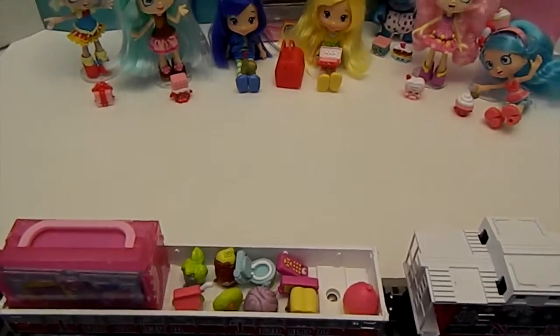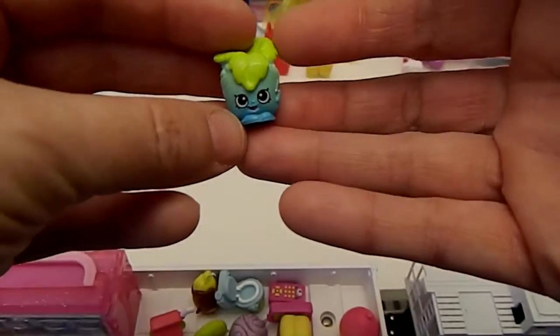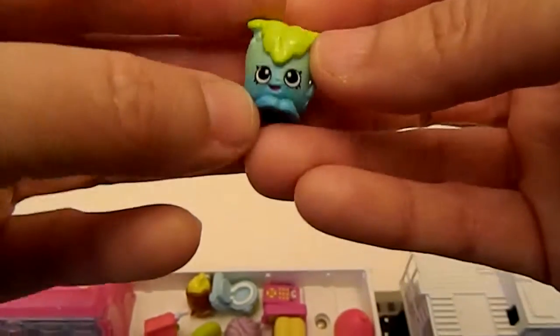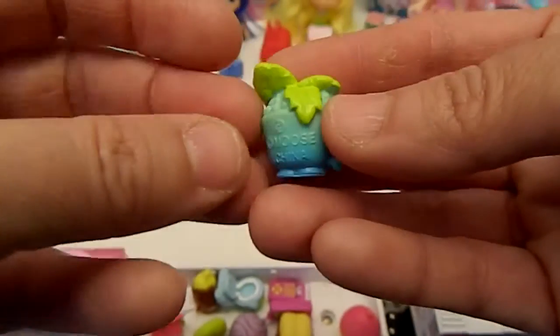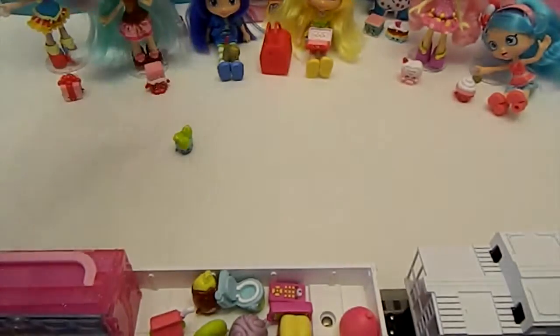First of all, we're going to pull out Minty. There's Minty in the blue and green, and this is a double for us, but still love this color. Minty. This is my favorite color of this Shopkin, of course.